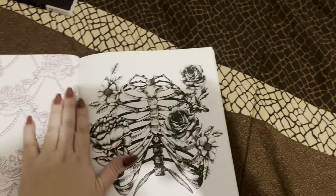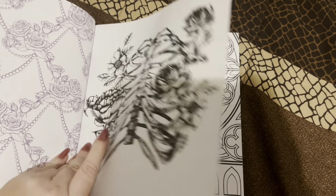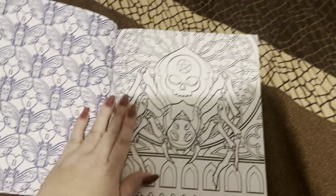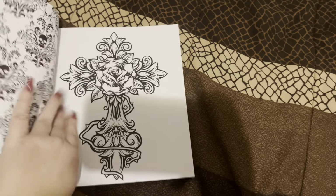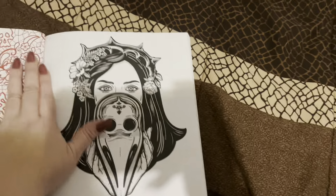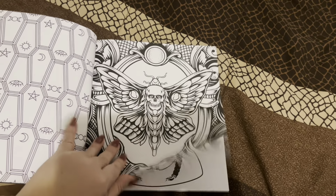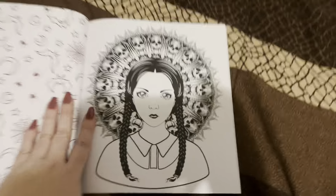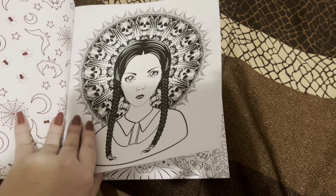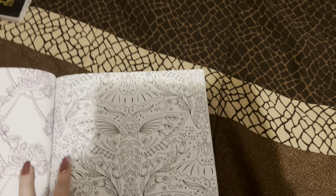This reminds me of Wednesday or the Addams Family or something creepy like that. I love it though. This is so, so neat. And you can do so many different coloring details. I absolutely love it. Look, this girl looks like Wednesday. That's so awesome.